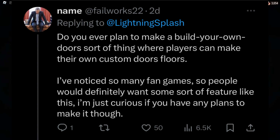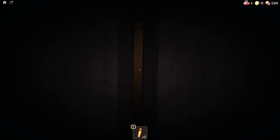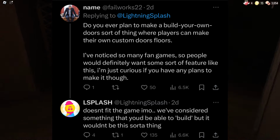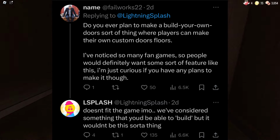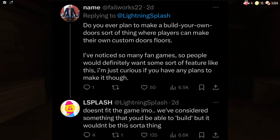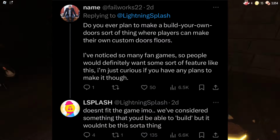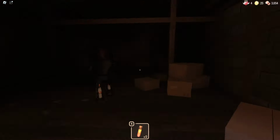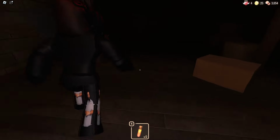Do you ever plan to make a build your own Doors? Sort of a thing where players can make their own custom Doors level. L Splash, of course, saying, doesn't fit the game. We've considered something that you'll be able to build, but it wouldn't be this sort of thing. So we don't know what he means by this, but it looks like you will be able to build. Maybe like a future floor, a survival hut, maybe a little hub where you have to live and outlast, but it's not going to be a custom Doors level thing, sadly.